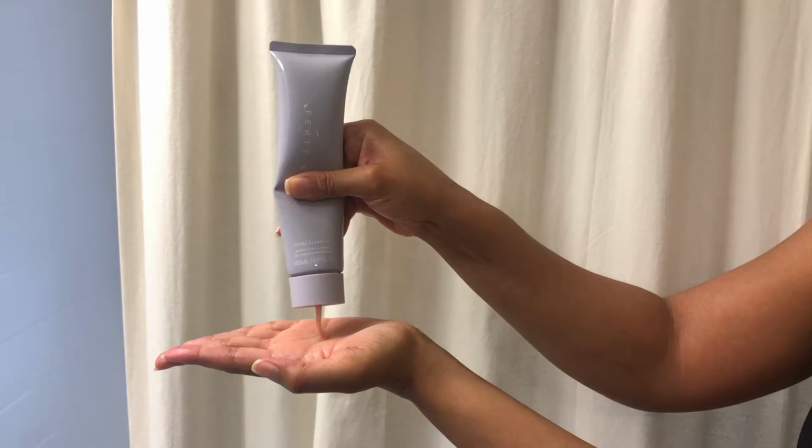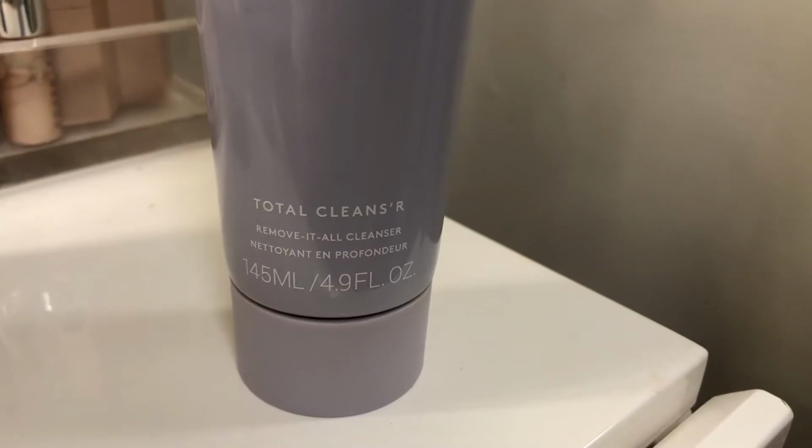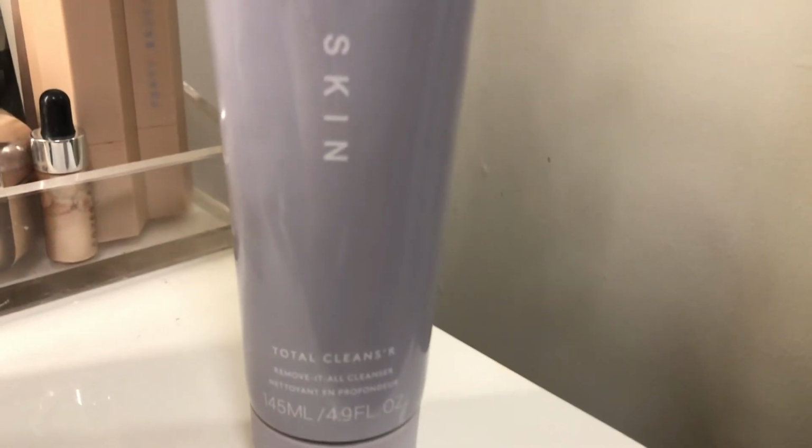One thing that's really cool about the packaging of this is that it's just a little twist cap. There's no pump or anything, so it's pretty easy to squeeze into your hands. And you get a lot of bang for your buck. It's 4.9 fluid ounces. Individually, it costs $25. So I think for that amount, this will last you definitely a long time.